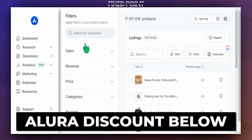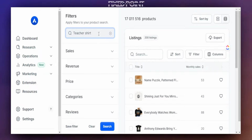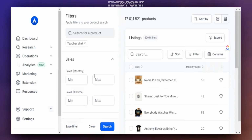Now with that being said, I want to head over to the top portion here and just search up my phrase, which is going to be teacher shirt, which is our niche today. But when we go down a little bit further, we can actually put in some filters to focus on products that we know are high demand products. So when I go over to sales here, I can set the monthly to the maximum and the minimum. So we know that the minimum we want is 10 sales, right?